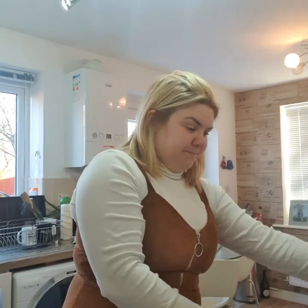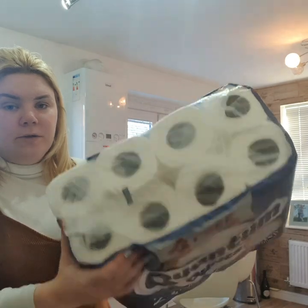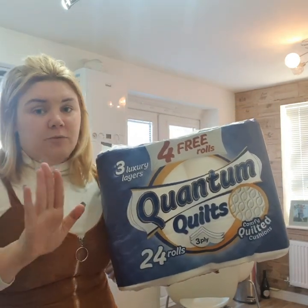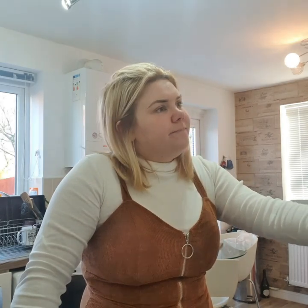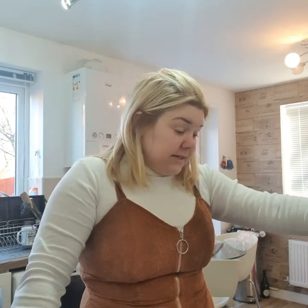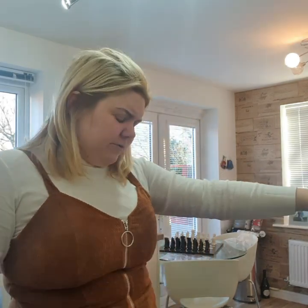And for the last one, I thought this was the bargain of the day. I picked up a pack of 24 toilet rolls. And these are 3-ply and I religiously have 3-ply. And believe it or not, this is £5 for 24 rolls. £3.50 in Aldi for 9 rolls. So this is really good price, if I'm honest, for the whole lot. So yeah, and you get four free rolls. So it's a really good price for a fiver.